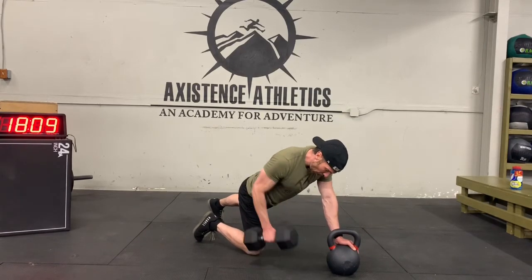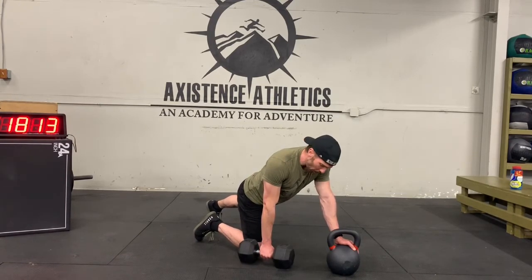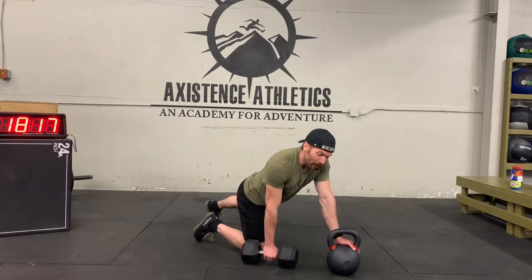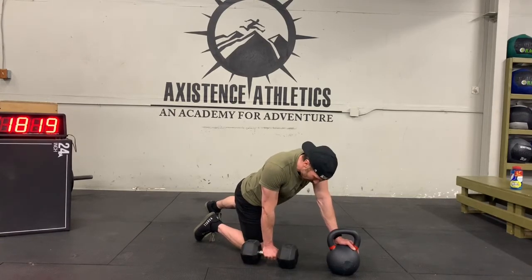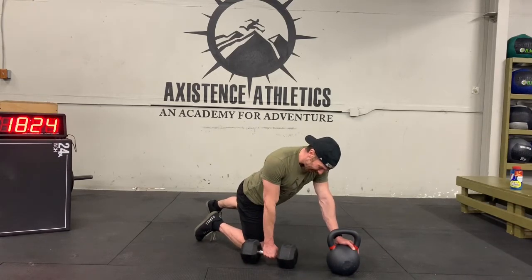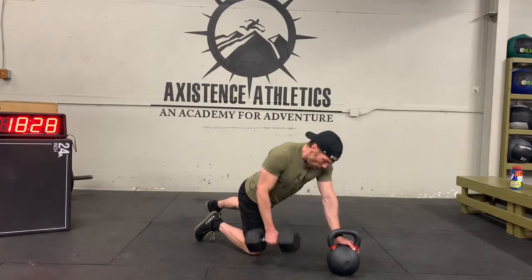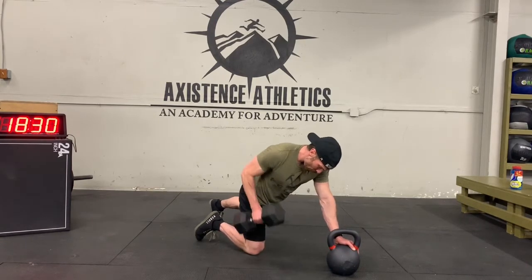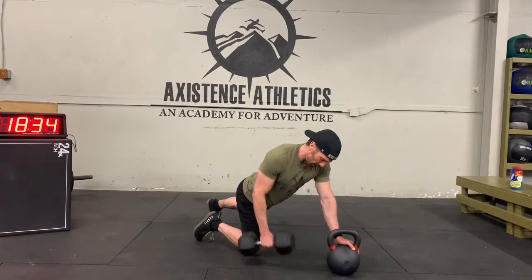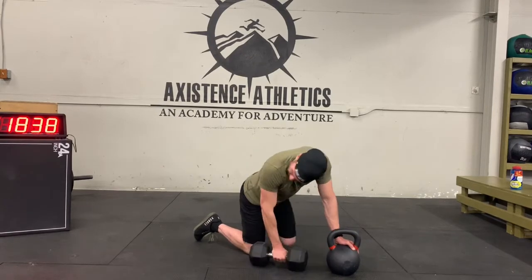Abs are engaged. Pull. Exhale on the pull. Squeeze your butt. Develop that tension. You can release the tension on the way down, all right? So ready? Tense. Release. Tense. Release. Almost there. Come on, 3 more reps. 1, 2, one more. 3. There we go.